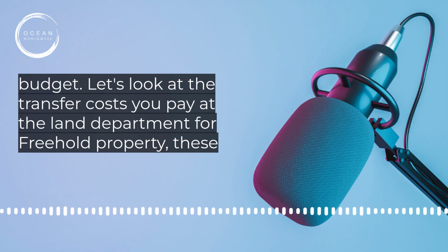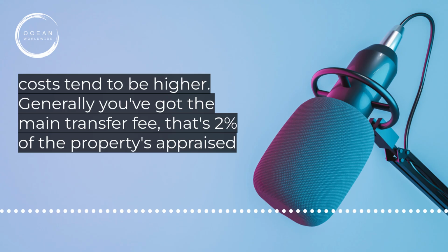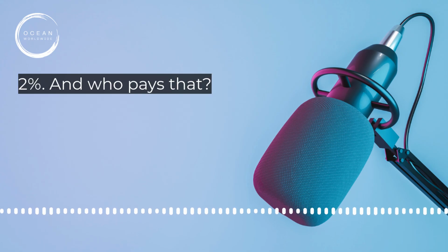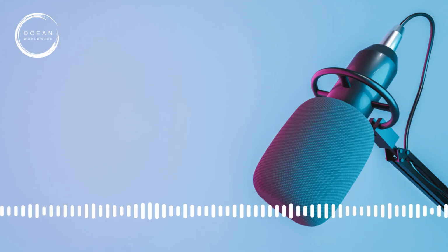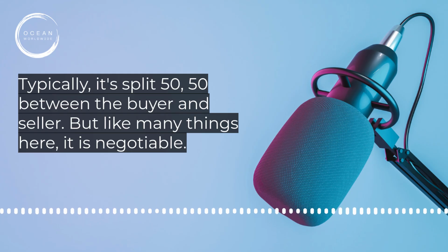Let's look at the transfer costs you pay at the land department. For freehold property, these costs tend to be higher, generally. You've got the main transfer fee. That's 2% of the property's appraised value or the registered sale price, whichever is higher. 2%. And who pays that? Typically, it's split 50-50 between the buyer and seller, but like many things here, it is negotiable.